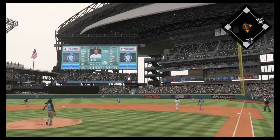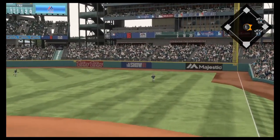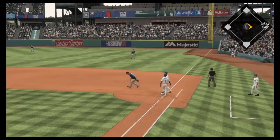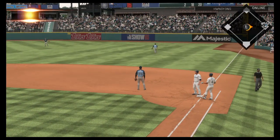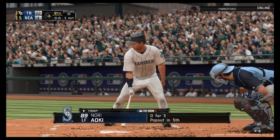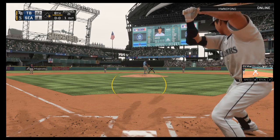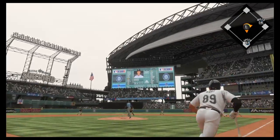Skied into very shallow right. Dickerson has to come in a few steps, but he has it for out number 1. Noriaoki will stand in, and they've done a good job keeping him off base at the top of the lineup. He's 0 for 3 thus far.